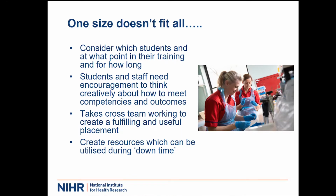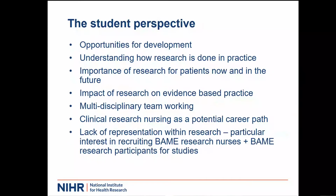Next slide, please, Lucy. So I'm really excited to welcome Navita, who is going to discuss her experience of one of our student placements in the Children's Hospital. Navita, I'll hand over to you.